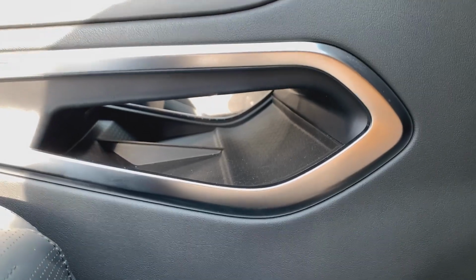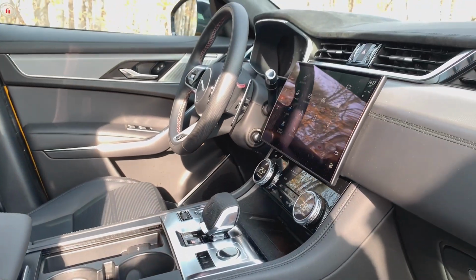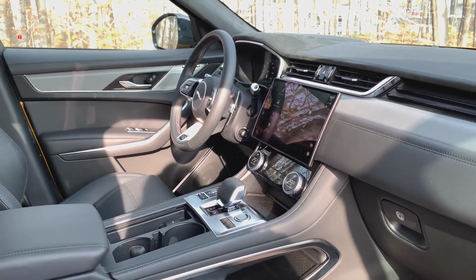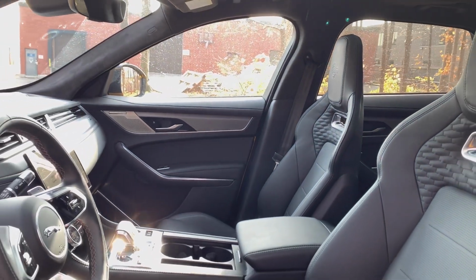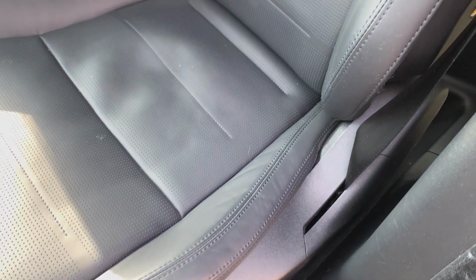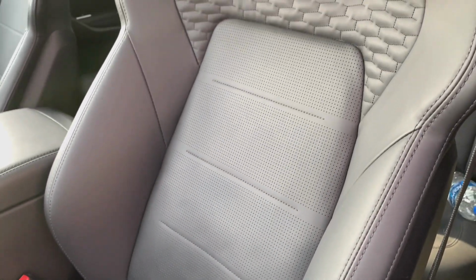And overall, I've always liked the F-Pace's interior. I like the way it's been set up. Still luxurious, but fairly minimalistic. Let's talk about the seats. They are very comfortable. They're sport seats, and the cool perk here is it's not only the driver and front passenger that have sport seats. The 2 outboard passengers for the rear occupants get the sport seats as well. So 4 out of 5 people get the cool seats.